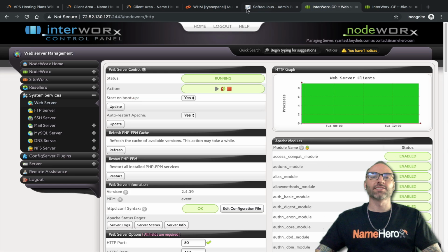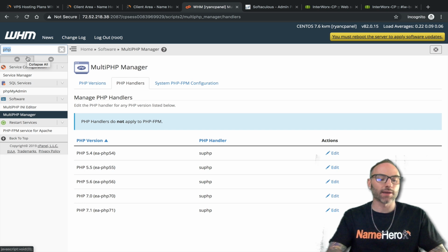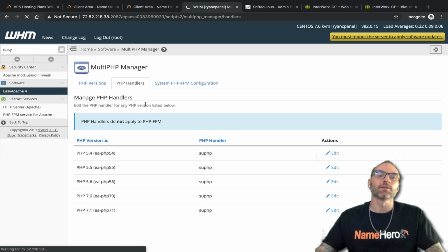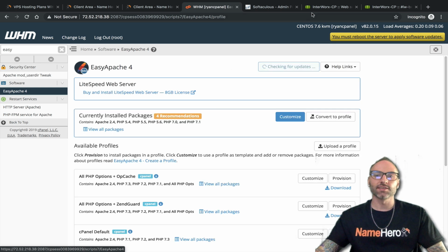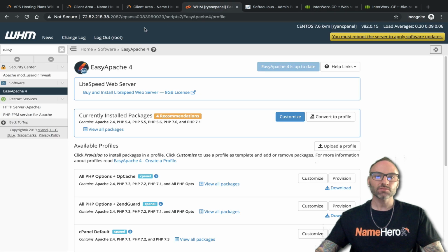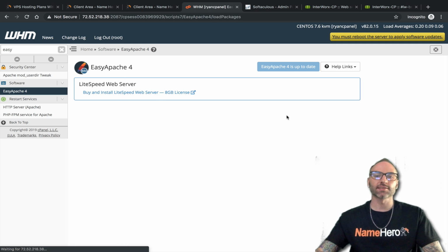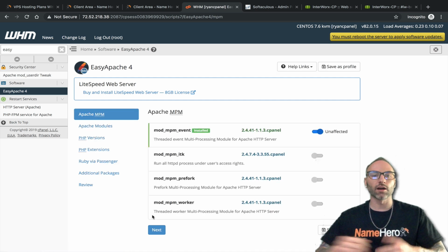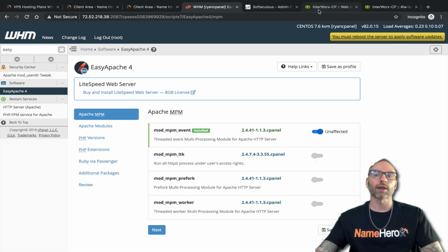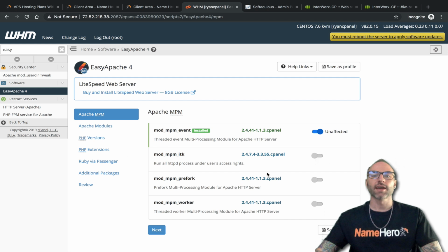So similar stuff, but the biggest advantage Web Host Manager has when it comes to Apache is Easy Apache 4. So let's go there. When you're compiling Apache, you have all these modules. And again, you can see these in InterWorx. You have all these Apache modules. Well, you can have all the same here, but Easy Apache allows you to easily compile these. So I can customize, and then I can select which ones I want right here, and it will automatically rebuild Apache. And it's not compiler based. It's really, really fast. I think InterWorx is still compiler based, and we have to do it from the command line to modify or add these modules, whereas Easy Apache has everything in here.